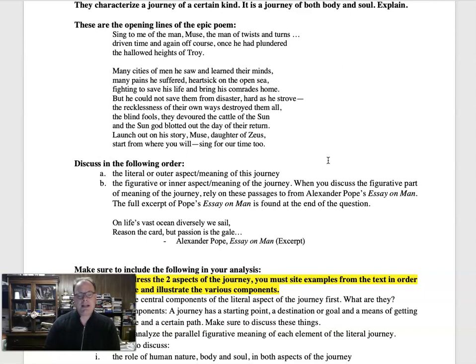And when you discuss this figurative meaning, I want you to make reference to Alexander Pope's Essay on Man, where he characterizes life as a journey, like a journey on the sea. Life is like a journey on the sea. This poem is found in the videos I provide. This poem is found in the PowerPoints that I've provided. It's something that we've talked about in class. And to refresh your memory, this is the key here.